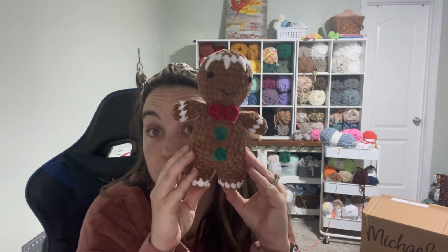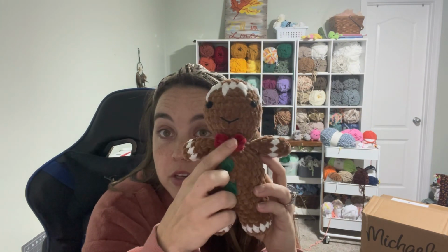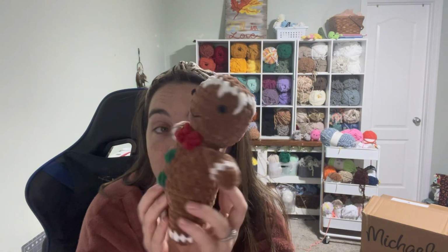So I wanted to go with a holiday one, and I wanted to go with something not too difficult because I wanted to make it no-sew. So I came up with this little guy. So it's all no-sew. We sew his bow on and everything. I think he's really cute.